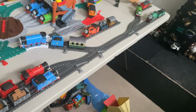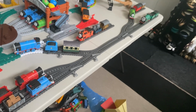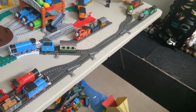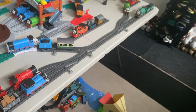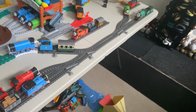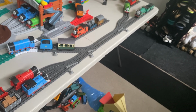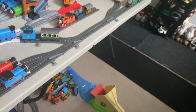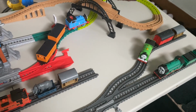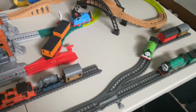Even though I don't like to collect anything that's 100% All Engines Go, if I do end up collecting anything that's 100% All Engines Go, then don't mind me at all. But for now, I don't like to collect that. I could change my mind, but we'll see. More importantly, the two most important trains, you guys already know what they are.